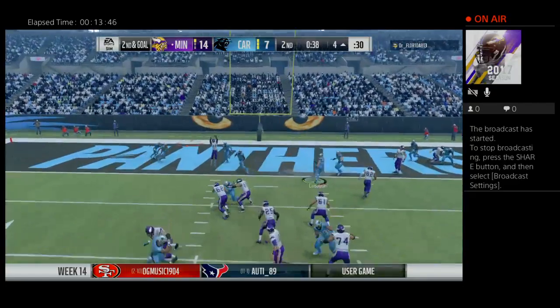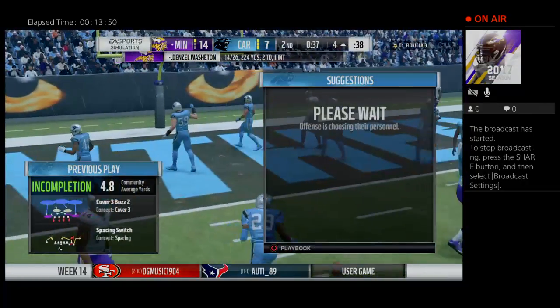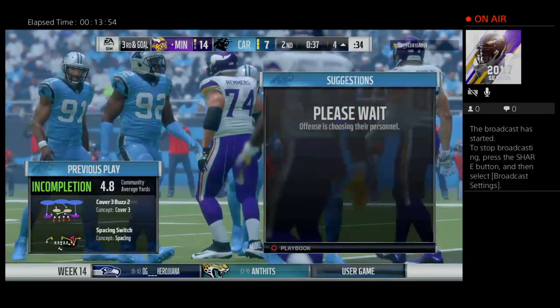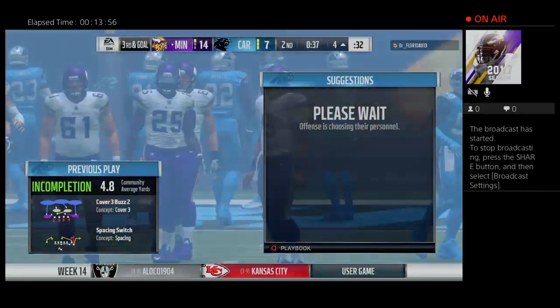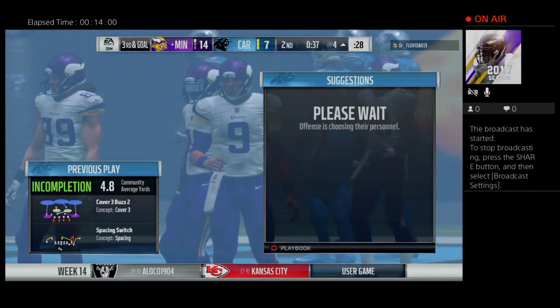Back to throw here. And the hit jarred it loose. It's incomplete. Let's give this defense some credit now. They let the guys get downfield, but when push came to shove, they stood their ground, and now they'll likely force a field goal attempt.